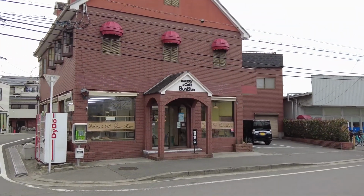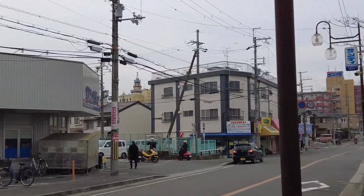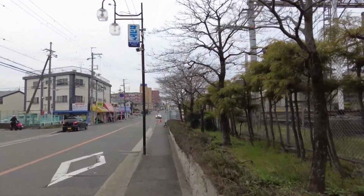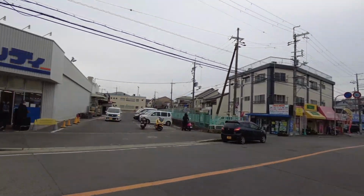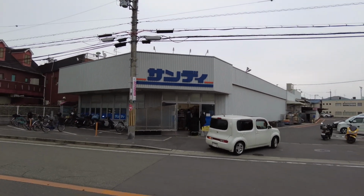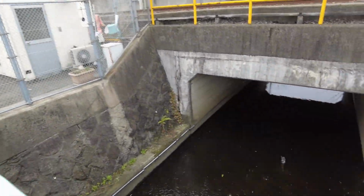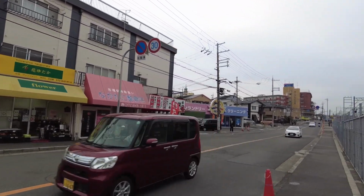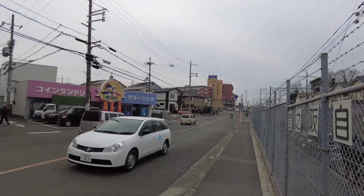There's a bakery. So this may be the busiest train station on the Katano line. There's a lot happening here. And of course it's just the next station away from Hirakata Station, which is even busier than this. And here's a Sundi. And this is kind of like a supermarket here. Yeah, it's a pretty busy area. If you watch my other videos on the Katano line, if you watch Murano Station, Hoshigaoka Station, this is definitely the busiest.